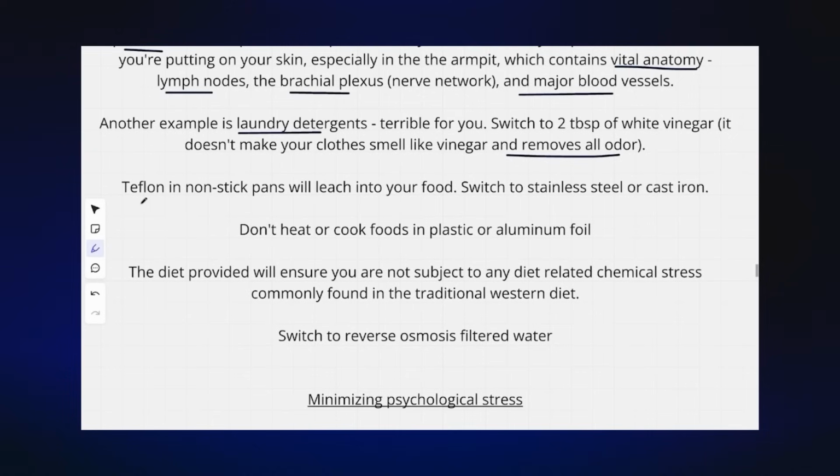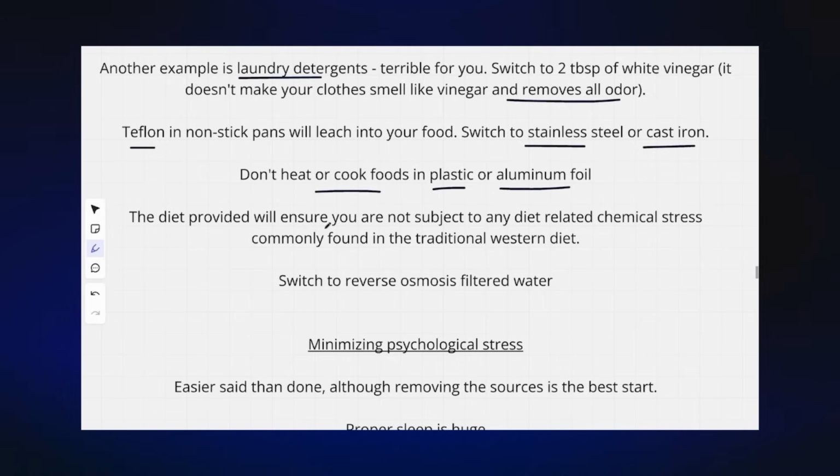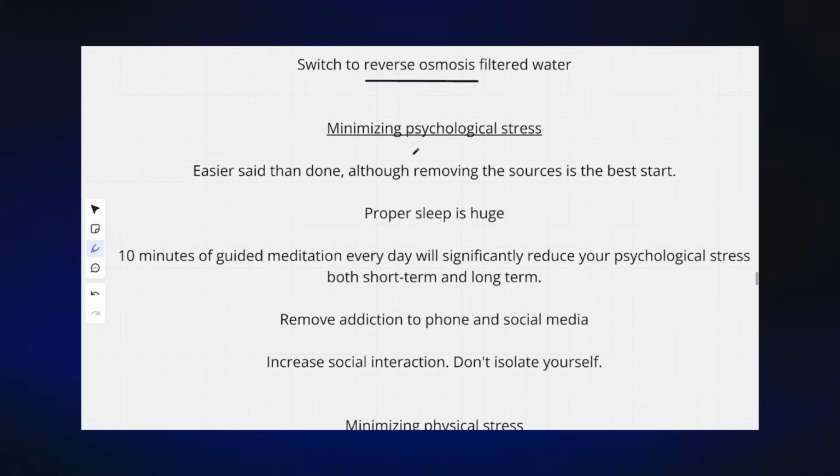So you want to avoid Teflon in non-stick pans, which will leach into your food. Switch to stainless steel or cast iron options when you cook, and don't heat or cook foods in plastic or aluminium foil. The diet provided will ensure that you're not subject to any diet-related chemical stress commonly found in the traditional Western diet. And if you're drinking water, try and switch to reverse osmosis filtered water. So next is minimizing psychological stress.